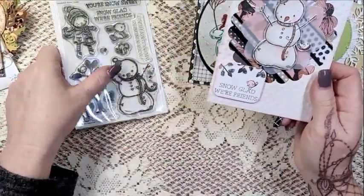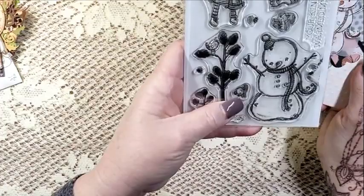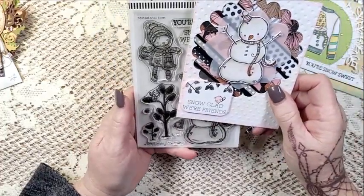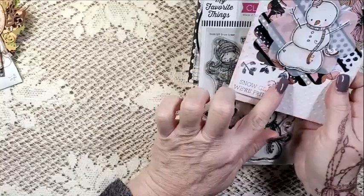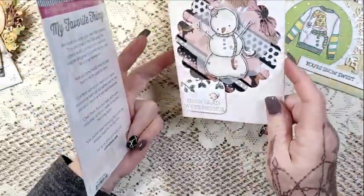And the Snow Glad We're Friends is from there, and the little birdie is from there as well. You can't really see him because he's not put back on the acetate properly, but super, super cute. And then I used the tree, actually, or it was this little guy, to create the branches hanging down. So that is that card. That one I think is super adorable. I really, really love that one.